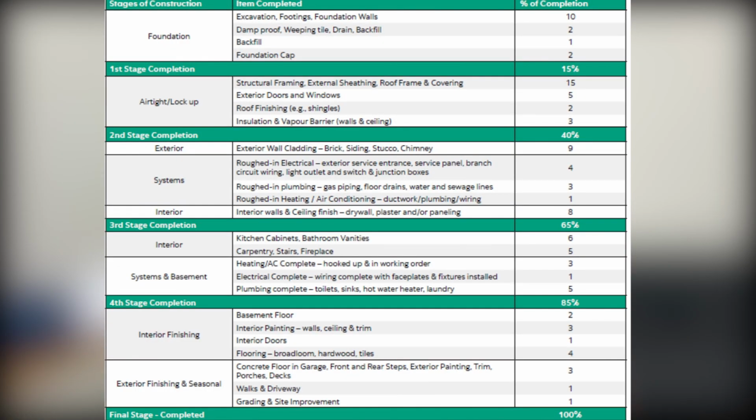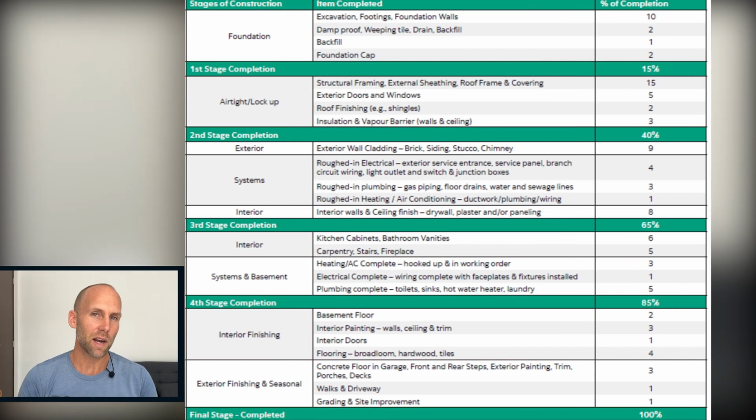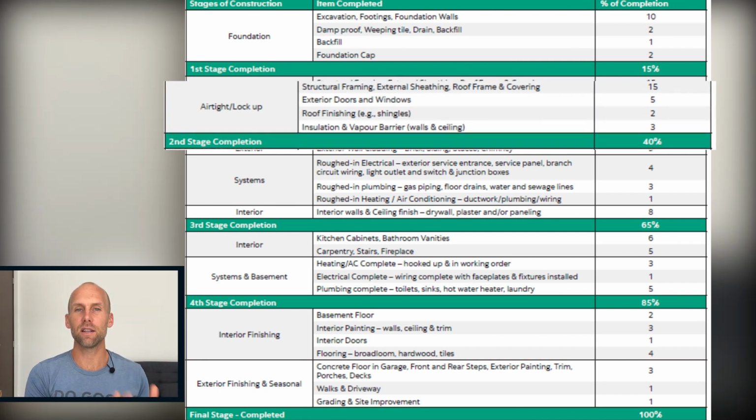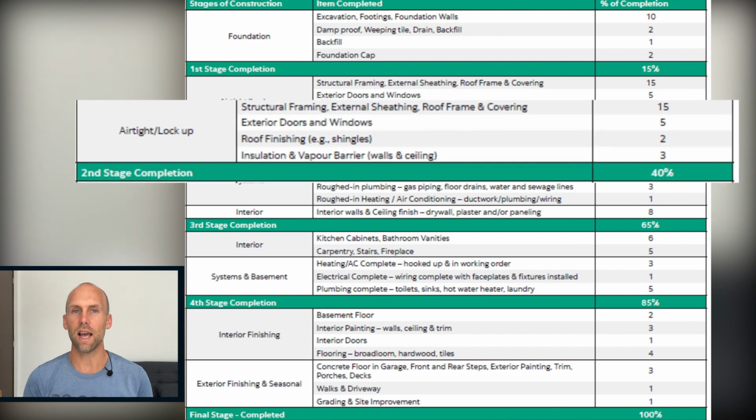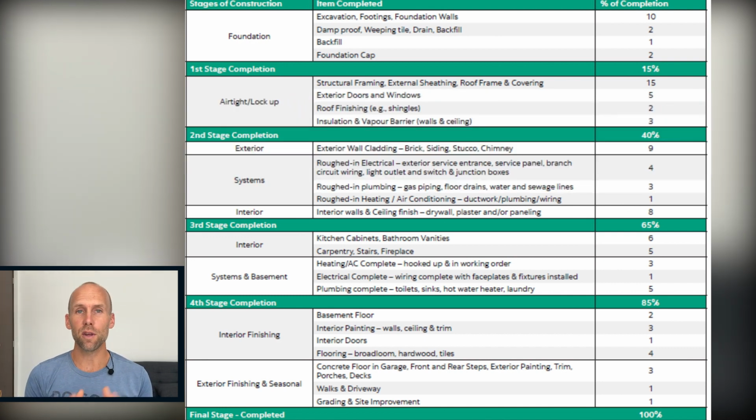All right, so here's an example of a conventional bank draw schedule. The process is divided into 5 payments, and each payment stage consists of several benchmarks. Now, as a builder, right off the bat, I do see some issues with this. For example, they're asking you as stage 2 to have the insulation and vapor barrier installed. However, typically, you're going to have rough-ins done before you can do that. Specifically, you need to have your electrical done.